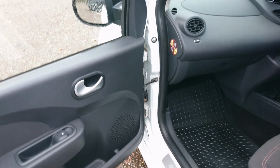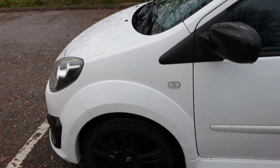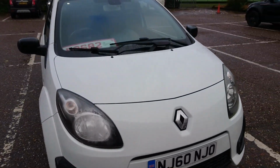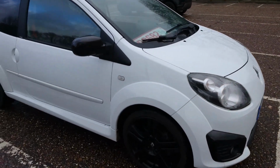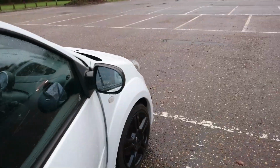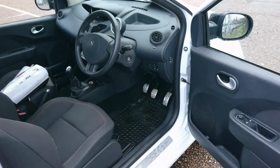Actually quite big door bins for a little car like this. Yes, it looks really good. It's a shame that Renault don't make little cars like this anymore. I mean, you can still buy a nice fast Clio, but this is a lot smaller than the Clio. Based on the same platform as the Renault Wind, and this particular car has the same engine as the Wind that I tested back in September.